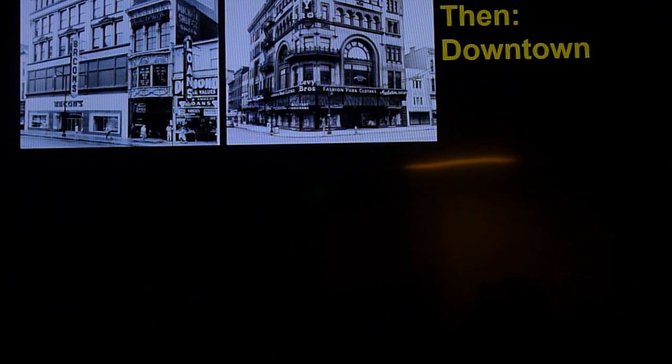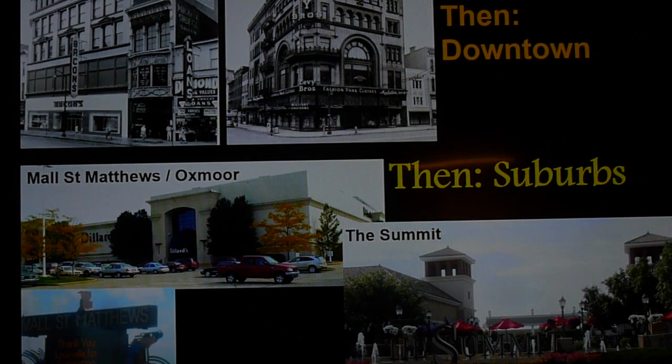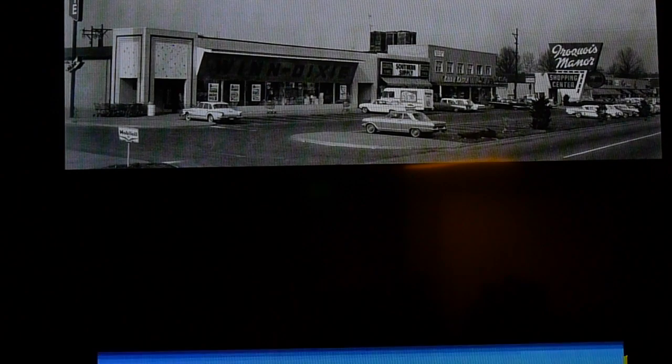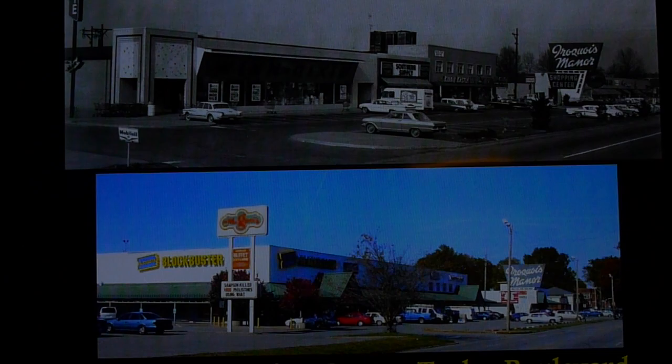So now then, shopping, as noted earlier, with Bacon's Department Store and Levy's and Stewart's and all, they used to be going downtown to shop. Now you go out to the suburbs to shop. You can't buy anything downtown as far as clothing or anything like that anymore. You have to come out to the suburbs. So when you come out to the suburbs, you could have gone to Iroquois Manor, which is there in the southern part of Louisville. And that's what that same retail strip looks like now.